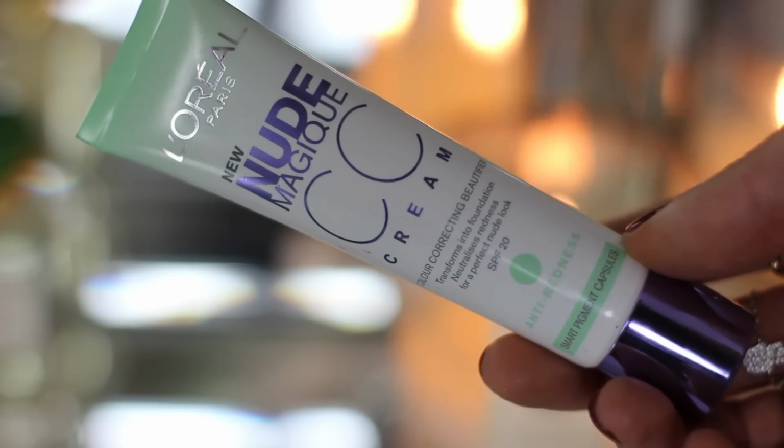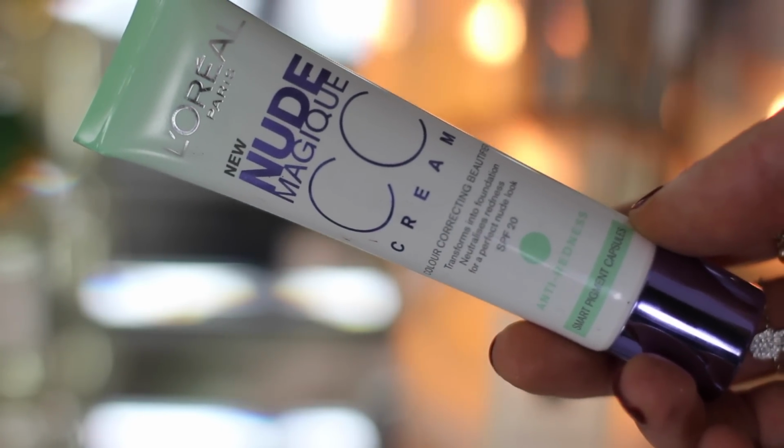Step number 2 is to neutralise the redness that's going on pretty much everywhere. This is from L'Oreal. It's their Nude Magique CC cream and it has SPF 20, which is another reason why I like using this as a starter step. So this is for anti-redness.